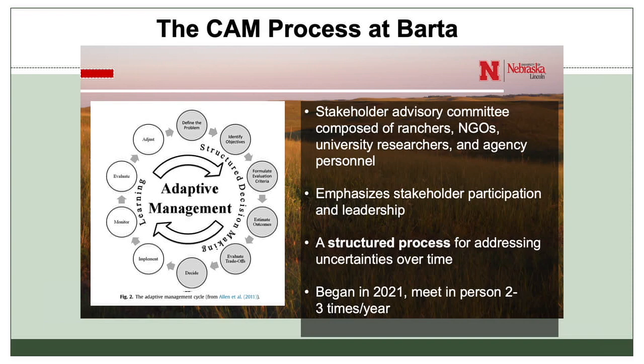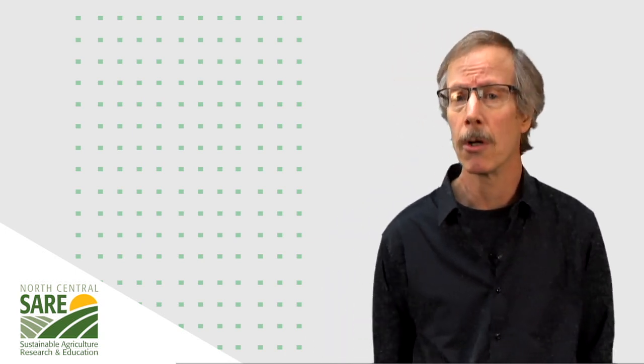They are. But we undertook this experiment to try to improve rangeland management in conjunction with identifying the challenges to grassland management with a stakeholder group composed of local ranchers as well as some NGOs and some others. It's a participatory approach that emphasizes co-learning, and it's a structured approach. What adaptive management allows is for us to treat management as hypotheses and continue with management while maximizing learning.